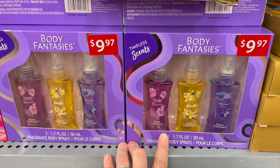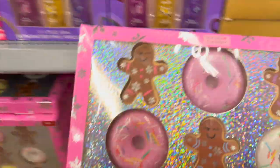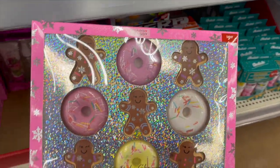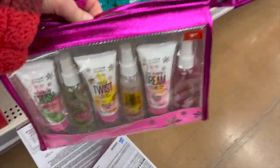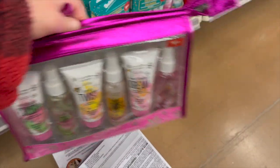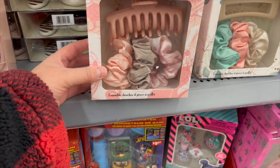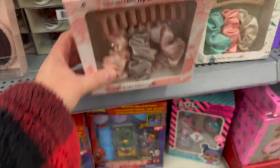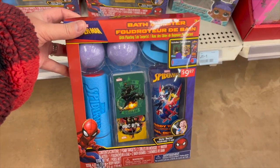Okay. So they have body mist, body sprays, lots of different scents. These are cute. Hard Candy Fake Shop bath bombs. I love these. And then Hard Candy lotions and body mist for $9.97. Scrunchies. So you get a clip and three little scrunchies. Don't know how much it is though. Spider-Man bath blaster, kind of like the Nerf kits.